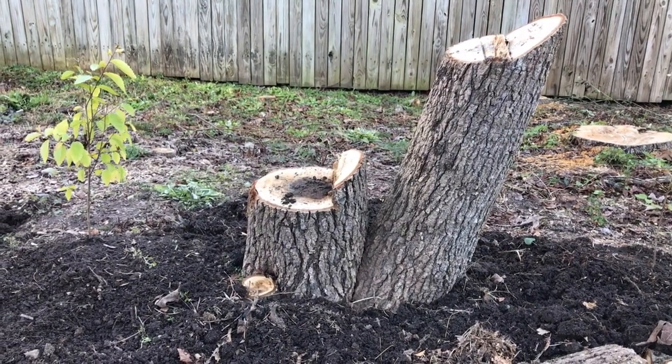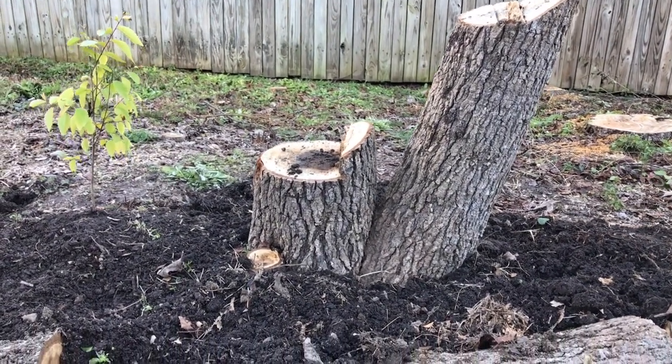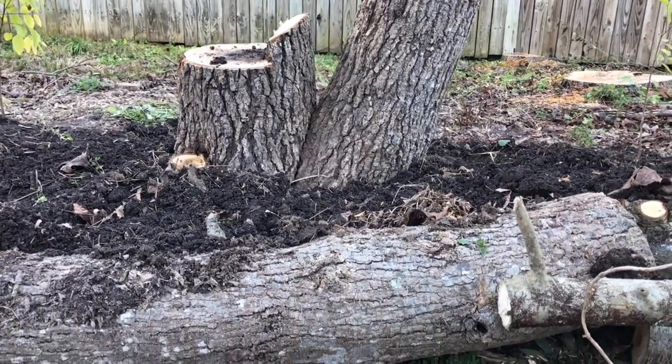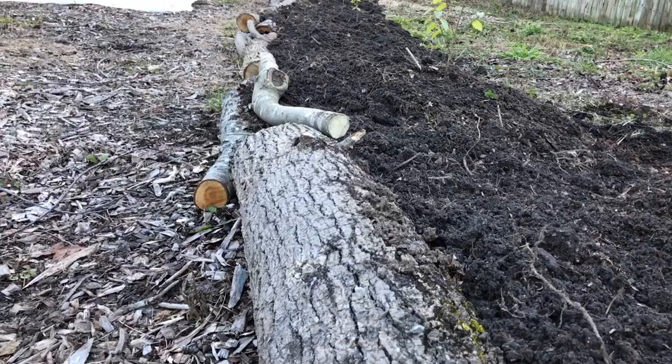I really want to put something on top of this thing too. This log has a really unique shape and I wanted to use it in the garden and decorate it in some way, so we'll just see what I come up with. Who knows?